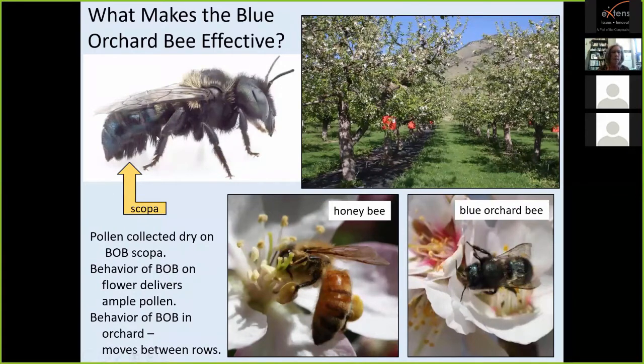But here it is on the underside of her body. It's a stout set of hairs that pollen will collect on easily. And then when she visits the flower, the way she crawls around on the flower allows her to deliver ample amounts of pollen. She also likes to move around between rows, and this top picture is an apple orchard, to show you again the changes in the varieties between rows of apples, which also need this cross-pollination. The blue orchard bees like to buzz back and forth between rows, as opposed to staying on the same tree to visit many flowers on the same tree.